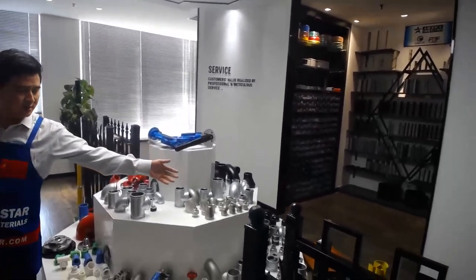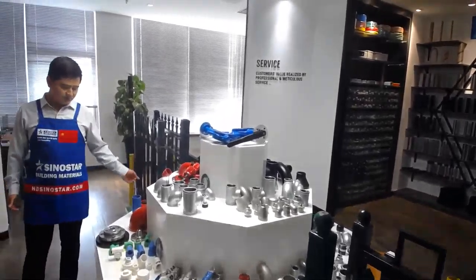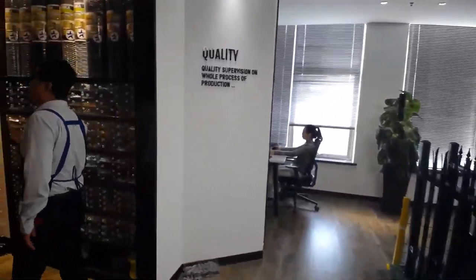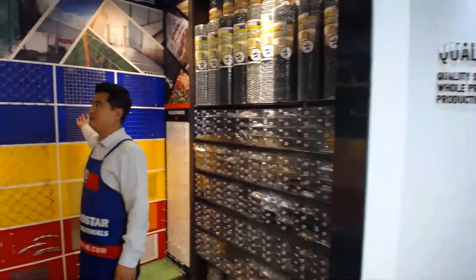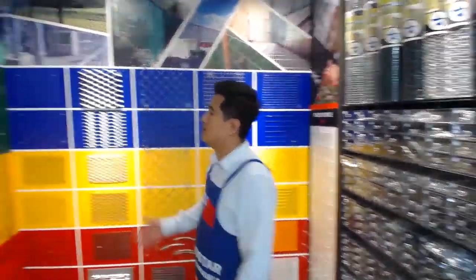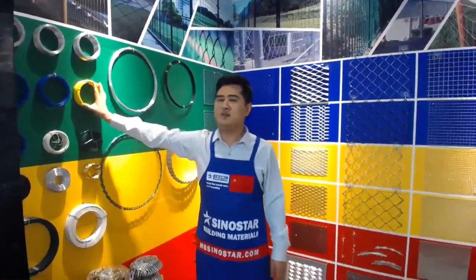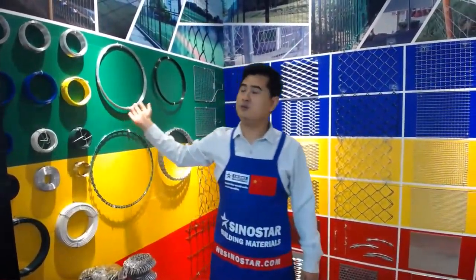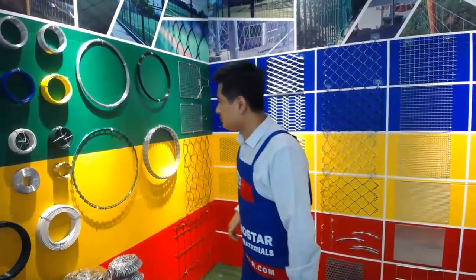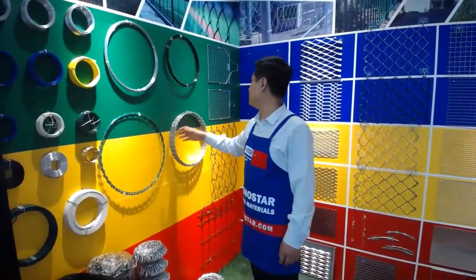You can see we have the stainless fittings, malleable cast iron fittings, and the pipe fittings, and PVC, PP, and PE fittings. For this, this is our wire and mesh series. You can see we have many kinds of wire mesh products in here. And for this series of small rolls of galvanized and PVC steel wire, we sell to the European market. For this is our galvanized and black annealed steel wire products.